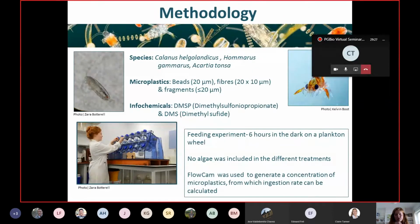This is my overall methodology design. The species I used were Calanus helgolandicus, a copepod commonly found in the North Atlantic, Homarus gammarus, which is European lobster larvae, and Acartia tonsa, which is another copepod species found worldwide. I chose three different species because I wanted to look at their different selectivity, but also each of these species has different feeding mechanisms.